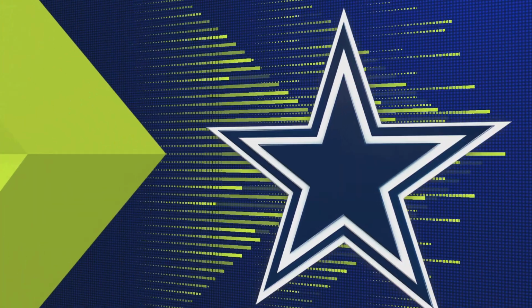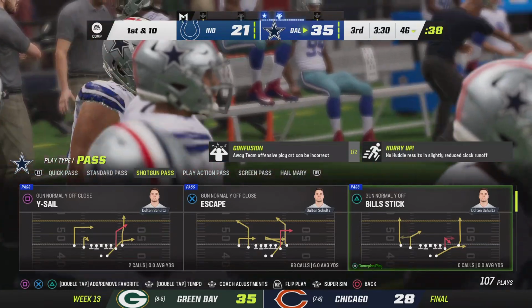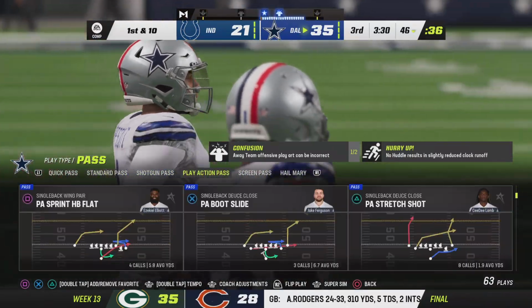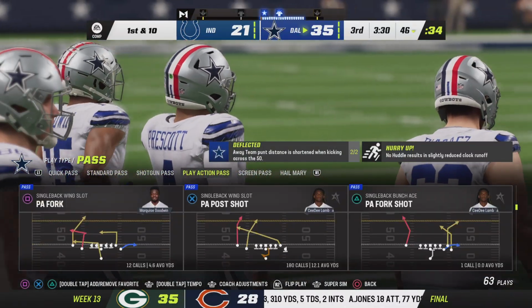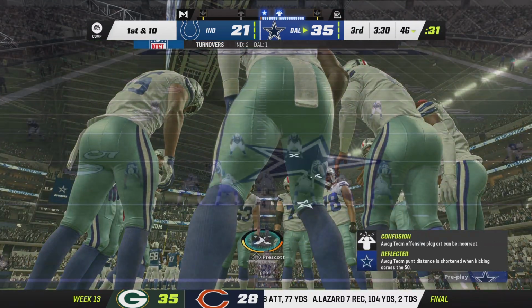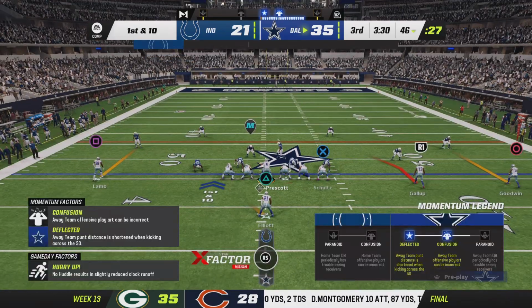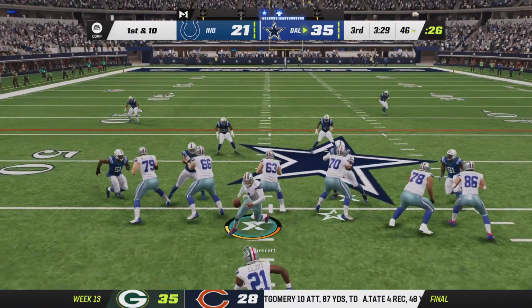And that's exactly why you have those 5 DBs out there. You want extra speed on the field, guys who have ball skills and understand what the passing game can do, and gives them a chance to react and make a play on the football, and they take one of those away. So Prescott and the Cowboys now with a 1st and 10 at their own 46.